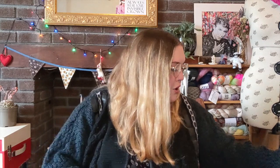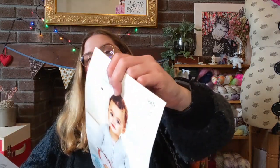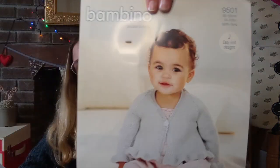Wanted to get that hat out of the way first, so I haven't actually cast anything on yet, but I'll show you my plans. There are two patterns I bought from work and two yarns I bought from work. Both patterns are from Stylecraft, and oddly neither of the yarns are Stylecraft, as you do. The first is a Bambino double knit pattern, and the pattern number is 9501. There's the number, and this is the pattern.